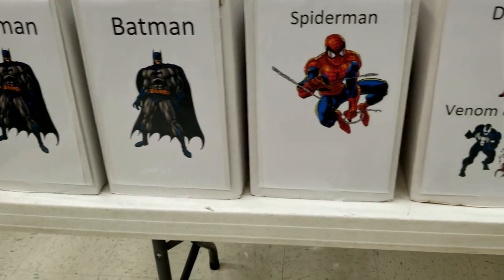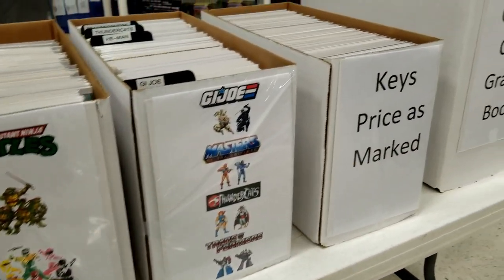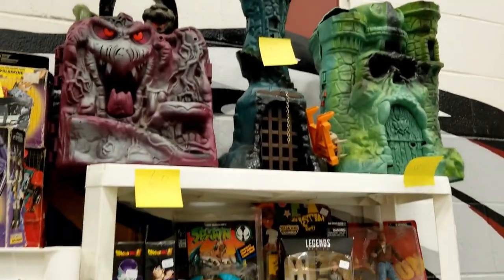Something kind of fun is that we were actually running into some vendors that we have seen at other shows, like RubleCon. They had a great booth set up with some comics and some cool Masters of the Universe figures, and they recognized us. We're like, hey! So it's kind of that convention buddy system again, but we found a booth full of all kinds of toys.